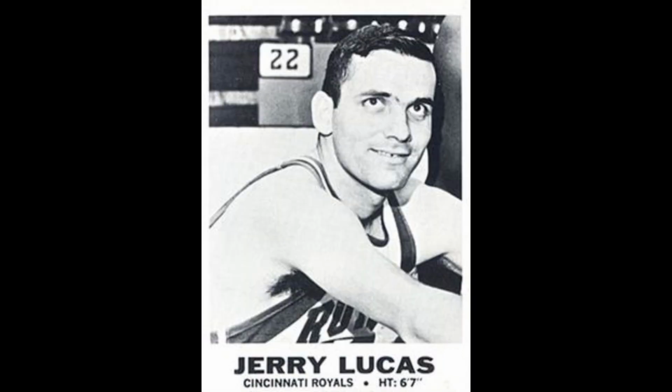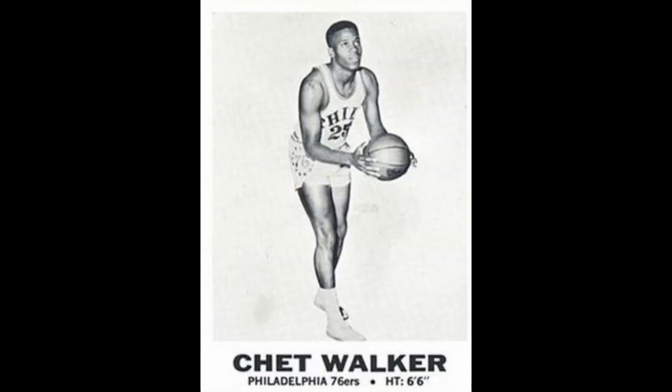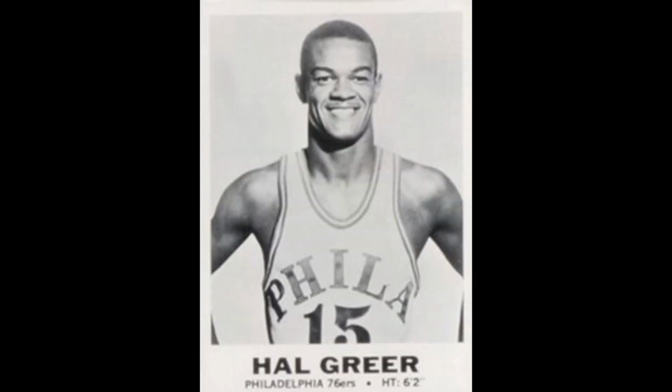Another interesting thing to note about this set is though it's usually considered to be called the 1968-69 Topps test set, it's probably more accurate to describe it as a 1967-68 set, since it features players with their 1967-68 teams and jerseys. The back of these cards each feature a piece of a puzzle that, if put together, shows an 11-card tall by 2-card wide photo of Wilt Chamberlain.